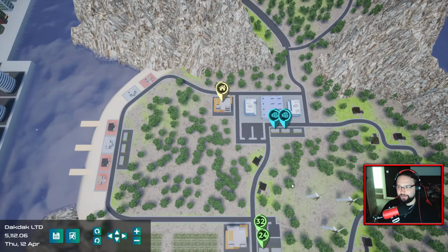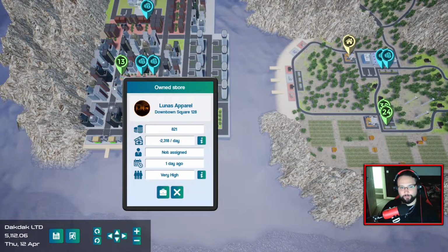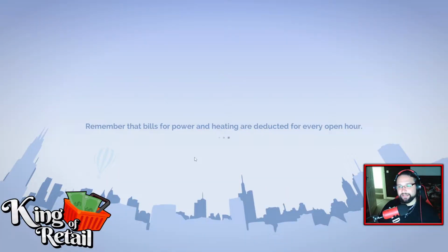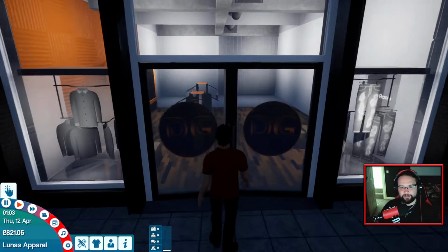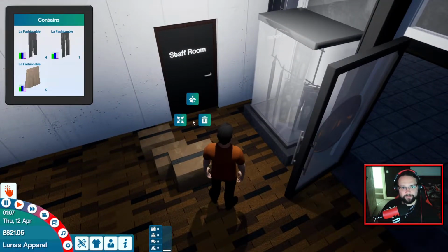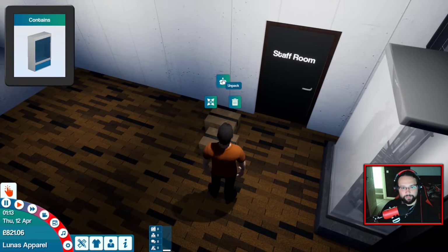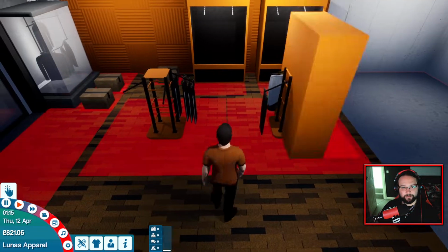So, yes, I am just leaving head office. I went in there to change the name of DAC Design to Luna's Apparel, because I never pressed confirm, I believe. Without looking back, that's what I assume. But we need to get in here, because this shop is going to be an absolute shambles today, because we expanded it yesterday. Hopefully, nothing has disappeared, though. I can't really afford for anything to have disappeared.